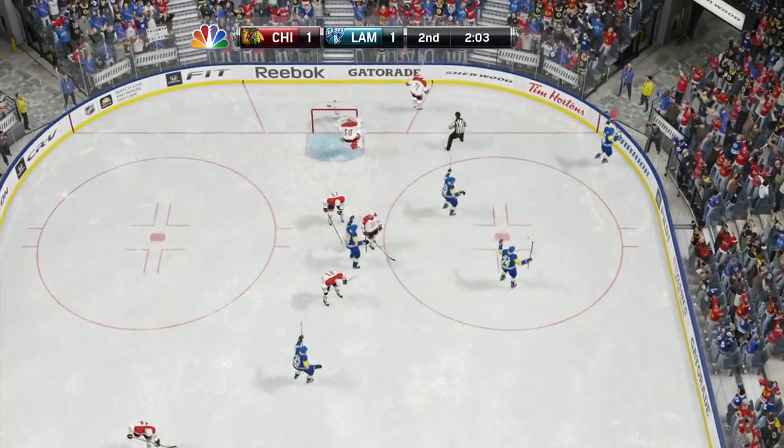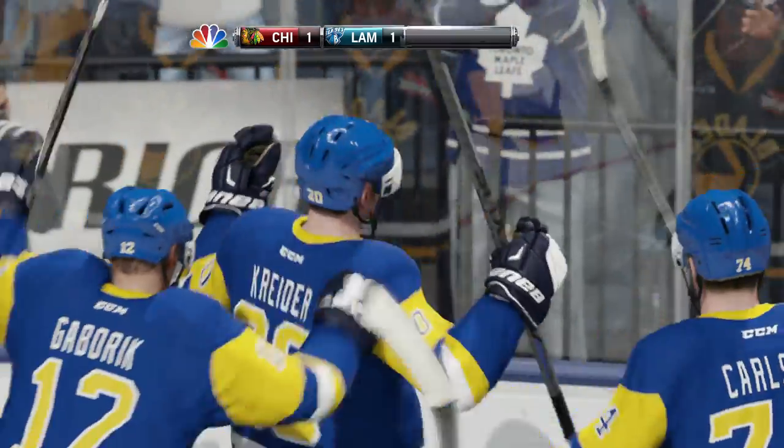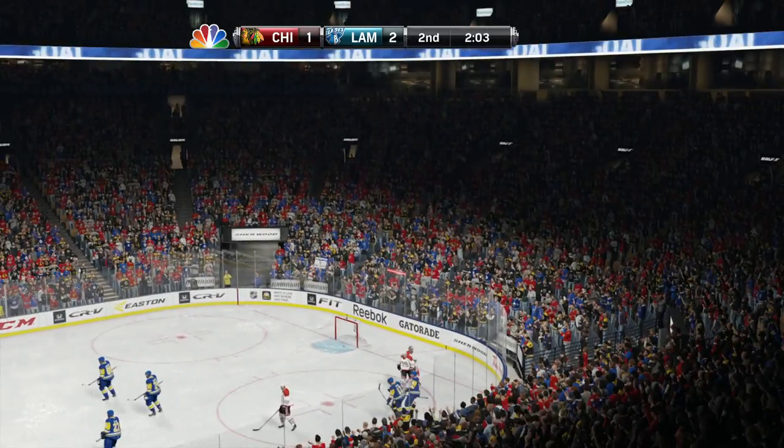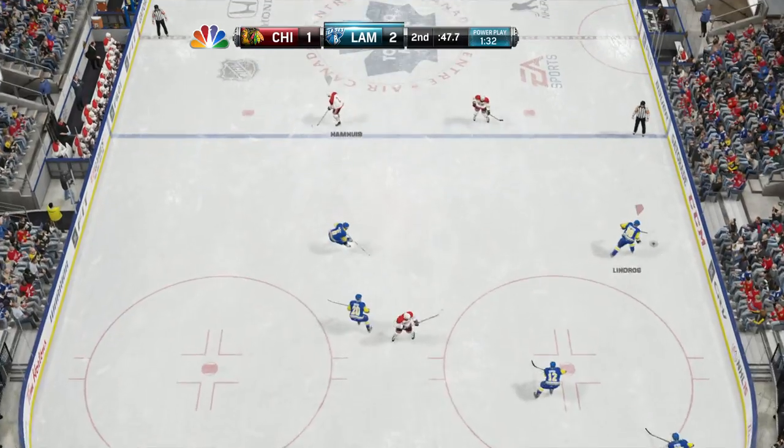Oh, and there's a quick goal. I don't want to do that, but if he's giving me the tie-up, I will tie him up every time in his offensive zone. 2-1. We are with the lead.